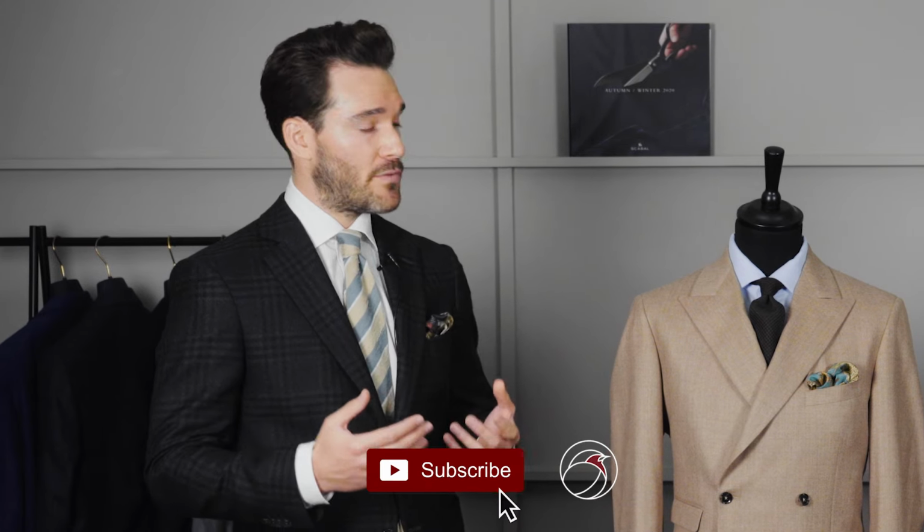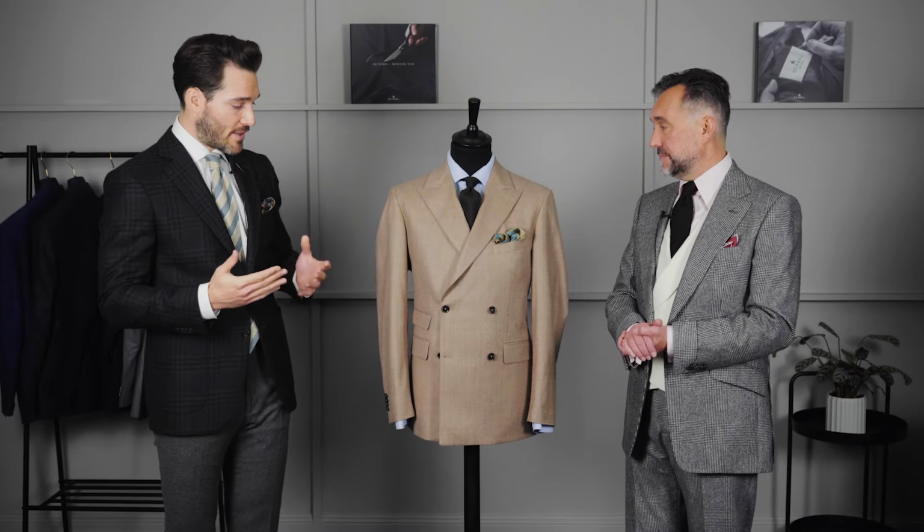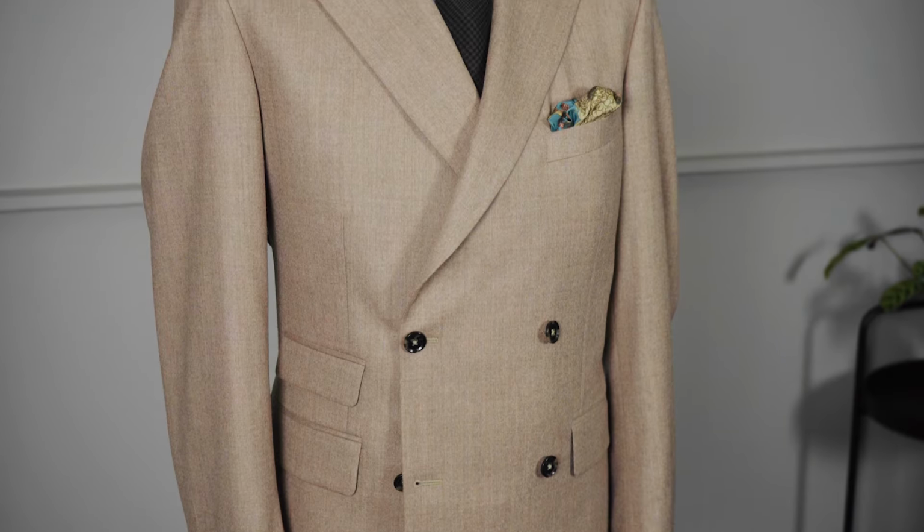No, and double-breasted tends to flatter and fit, I think, most people, especially if you're a larger guy, if you're more broad across the chest or you have a little bit more of a belly. You know, just looking at this double-breasted jacket here, I think there's actually a lot going on with this that makes it really easy to wear in contemporary.